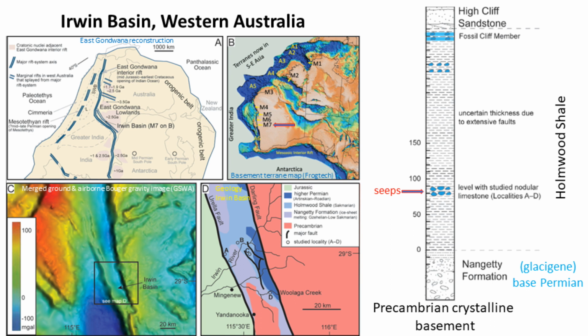So in the early Permian, the time that we're interested in is between 300 and 290 Ma. In the early Permian, that, at least in this part, had not opened. It opened in the Iranian area first, and then progressively opened to the north. Just like later in the mid-Jurassic to earliest Cretaceous, the East Gondwanan Interior Rift opened from the north to the south progressively. So our Permian basins are interior basins in the interior of the continent.